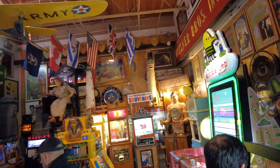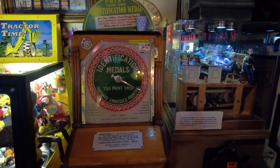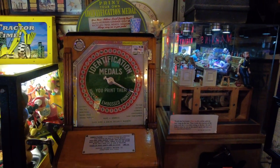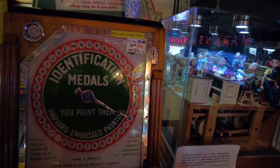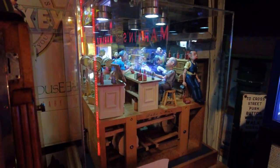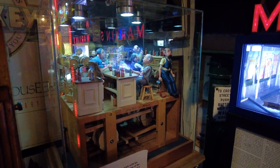It looks like there's some cool stuff back here. Let's see if we can check this out. Aha, and it seems like some of these have been moved. They were up front before. They're now back here. Different things. This one's a bar scene. I do recall this one. This is a lot of fun, actually. See if we can put some coins in here and get this one going.